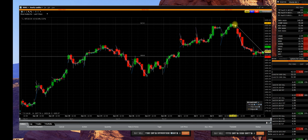Very strong resistance. We started with the gap down confirmation, and then each one of these 60-minute bars just kept getting bigger, bigger, and bigger, and we hit a support level down here. The low of that support level is going to be 1866.